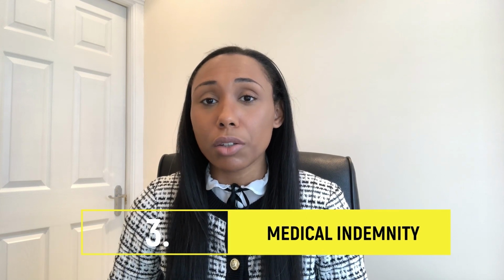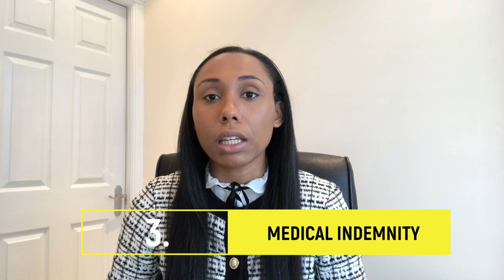Number 3, medical indemnity. As a doctor, anything could go wrong. According to the GMC, if a patient has suffered harm due to a doctor's negligence, the doctor must have suitable insurance or indemnity to compensate the patient. Although this can sound scary, being a member of one of the medical defence organisations also ensures you have access to medical legal support and advice. For example, if you want to discuss a particular case, you can call the organisation and ask for advice.